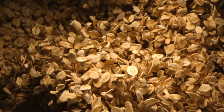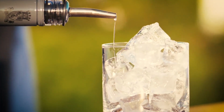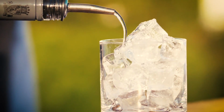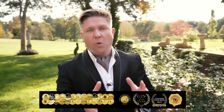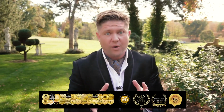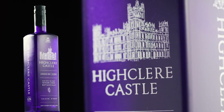But what's the most interesting about our recipe is that we are the first gin in the world to use oats. These prize-winning oats are grown at Highclere and add a creamy, velvety, smooth finish to the gin, so much so that people are saying it's the first gin you can truly sip on the rocks. And we're finding some brown spirit consumers converting over to our brand from their favorite whiskeys. My team and I couldn't be more proud to share with you that we have just won our 46th international award. And we are on track to being the most awarded gin in the entire world.